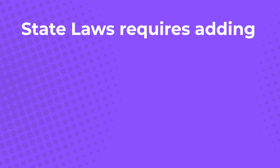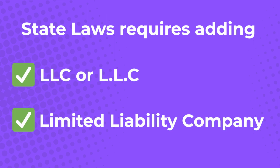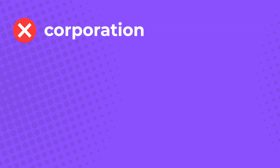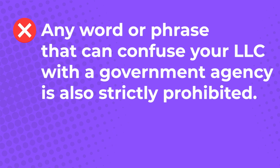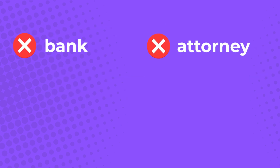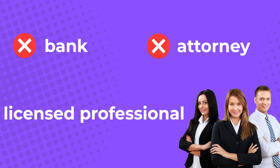Before I go off topic, Connecticut laws also require adding LLC or limited liability company to your registered business name. You can't use terms like corporation, corp, inc, or anything else that could mislead people about your business type. Any word or phrase that can confuse your LLC with a government agency is also strictly prohibited. Using words like bank or attorney in your business name would require more paperwork. Adding these words would also require you to add a licensed professional as part of your LLC.